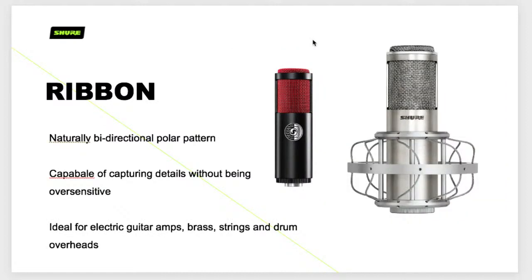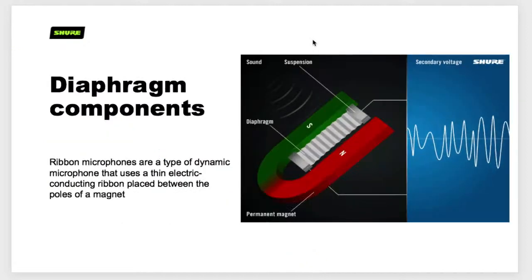Next up are ribbons. And I think some people think that ribbon microphones are the newer technology of the three, but actually ribbons were the first. So they came out around the turn of the century, in the early 1900s. And so they are really great for capturing the natural sounds of your instruments. And the reason why is because they have a very different type of component in their diaphragm.